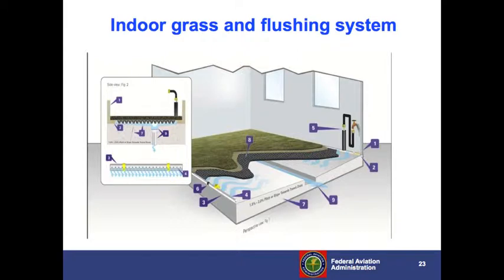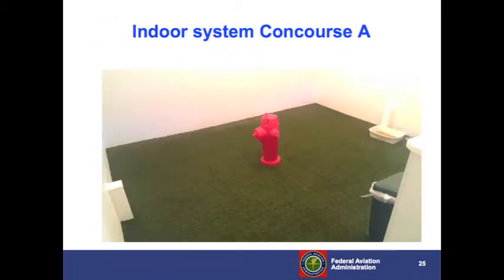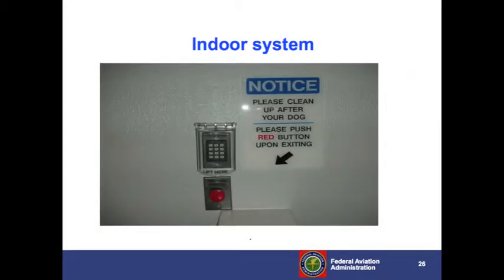Okay, this is an indoor grass and flushing system. You can see this bunch of layers, and the drainage system, with canine grass on the top. Again, you will see the signage and the door. This is inside: fire hydrant, trash can. This is very interesting, it's a flushing system. You will basically flush like you're flushing your own toilet. After your dog uses it, you will just flush it, and it flushes.